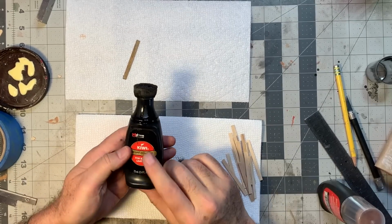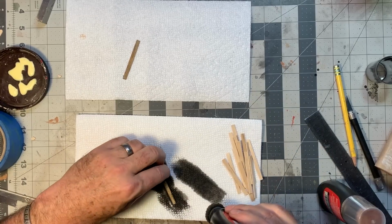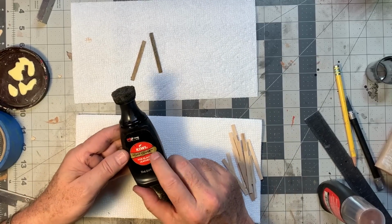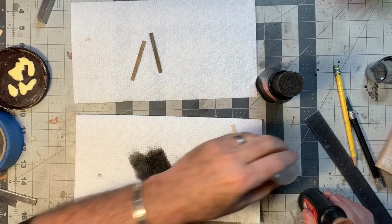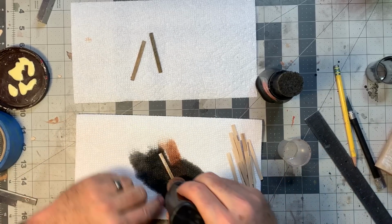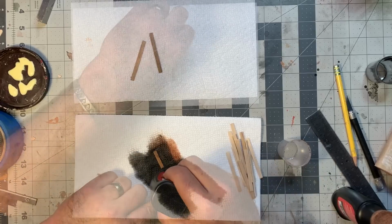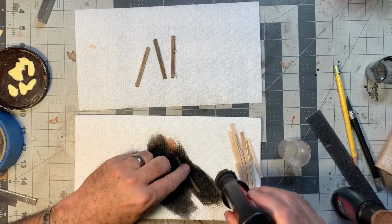I'm using my shoe dye and rubbing alcohol mixture. This is just 70% isopropyl alcohol with a few drops of black Kiwi shoe dye in it. I also have some brown here. I'm going to mix things up a little bit. Some of them I'm going to use both on, and that just has the effect of warming the color a little bit. Gives it a little bit more variety. Not going to do it on every one.